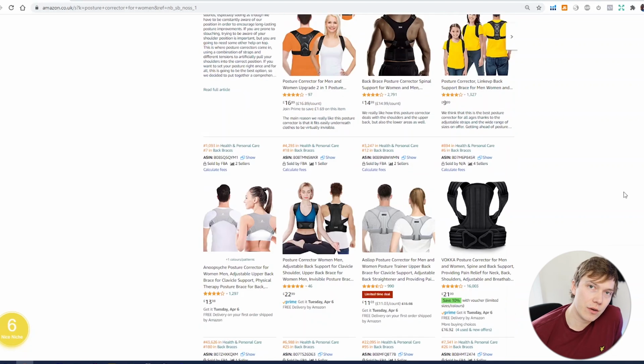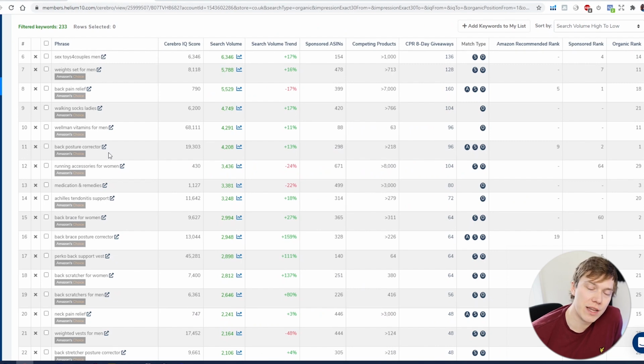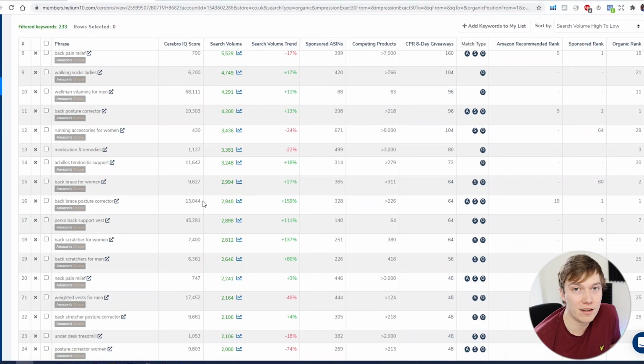So now you can kind of see what I'm doing with this technique, can't you? I'm looking for search term data to show me different things that are being searched for to do with the product that I'm looking to sell. And then I'm looking to see if there are products that cater for that demand. So posture corrector for women, it looks to me like there aren't actually that many products being shown that are specifically targeted at women.